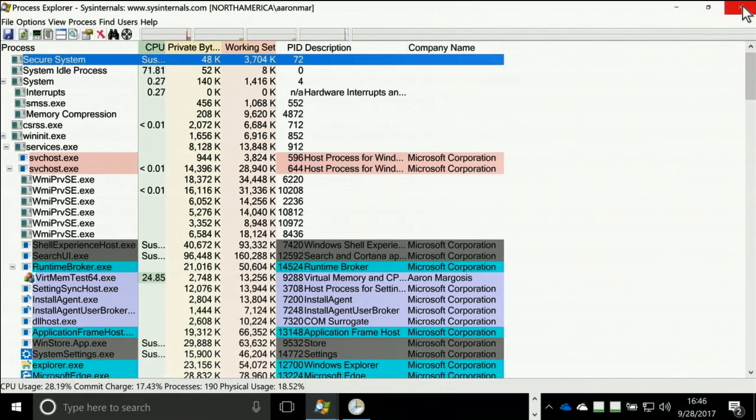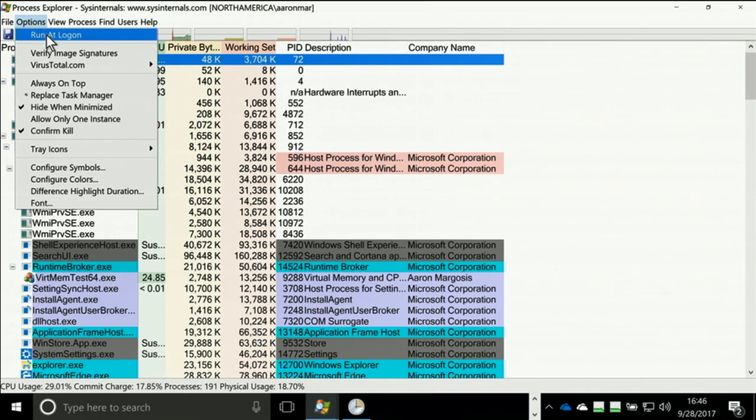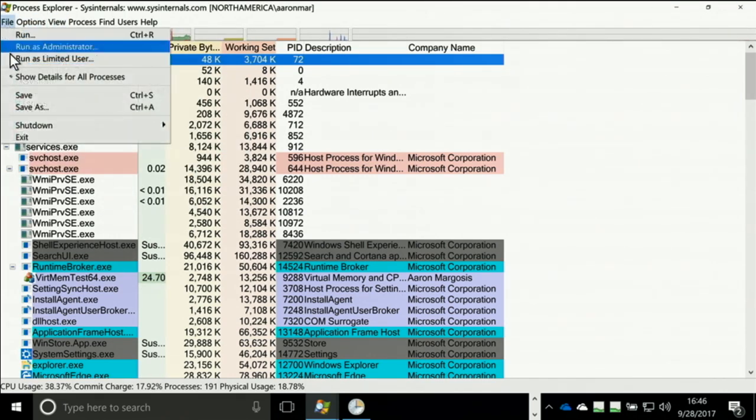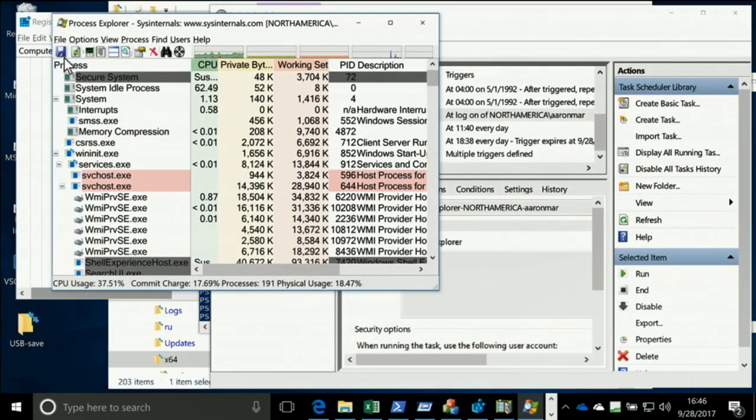And it does that with an image, I can't remember the name of the auto-start extensibility point it uses. Image file execution options? Yes, image file execution options. It's an ancient part of the registry, going back to NT 3.1, I think. But let me exit that. So yes, you can do this yourself. You can replace Task Manager for your own purposes, but it would be a problem if we tried to do this for everybody. So that's why we don't.